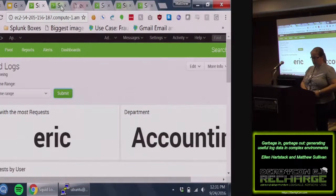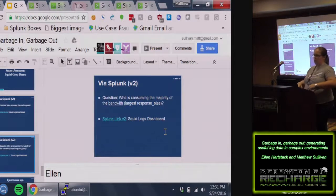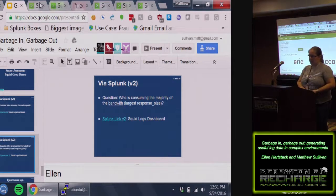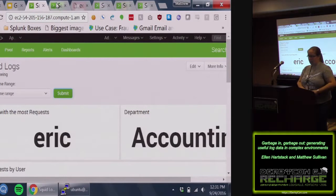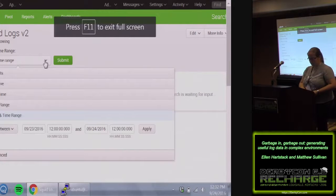So then we did a second version, which was to look at who's consuming the majority of the bandwidth, so who has the largest response time or response size to those types of requests. So we redid that dashboard, narrowing down our scope a bit, because we don't just want to know who is sending out the most requests, we want to know who's getting the most amount of data back. This one, cool. So again, we did the terrible thing.